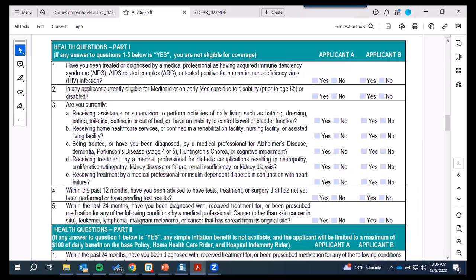And again, look at how broad these are. Here's your activities of daily living in the middle here. You can't probably read all this on your screen, and I'm not going to read it all to you, but you can see these are real broad conditions. Parkinson's stage 4 or 5, not even Parkinson's stage 1 through 3. So you can see those are big time knockout questions that we're throwing the net super wide with the OmniFlex plan. And I think you'll be really pleasantly surprised.